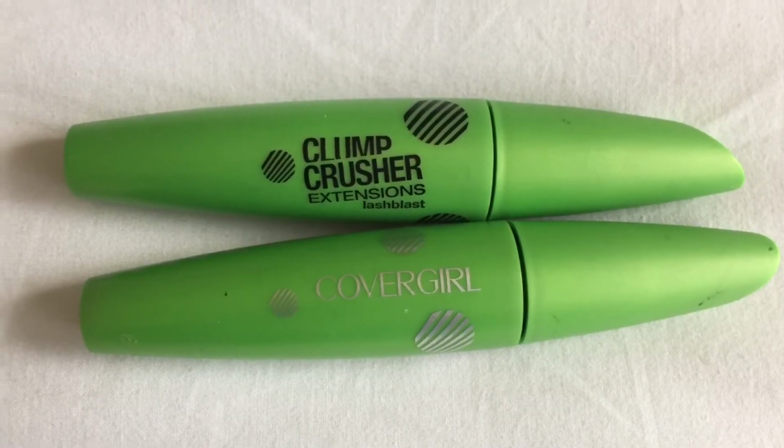Moving on to mascara, because it's my favorite part. I love mascara. These are both the CoverGirl ones. I love the CoverGirl ones. I really love how extended my eyelashes look after I put this on, and how full they look. I've just really been loving this mascara, and this one is the Clump Crusher, so it doesn't get all clumped up. I just hate that for some reason. And then this is just the regular one that I use as well. I've been going back and forth between the two.